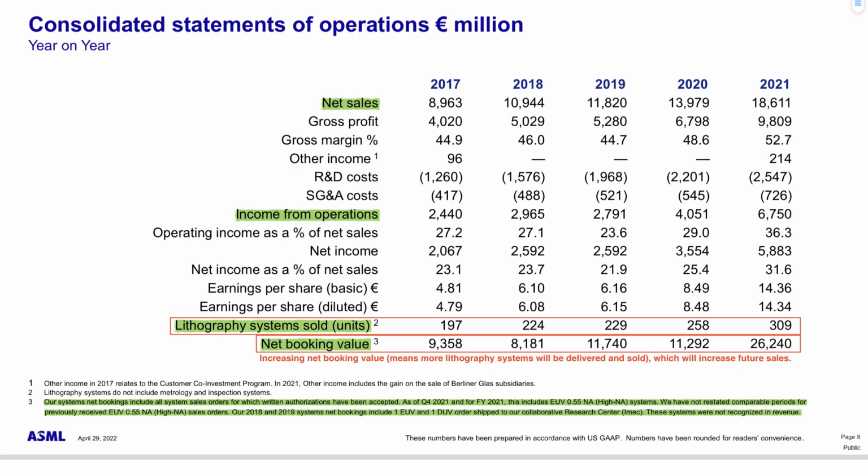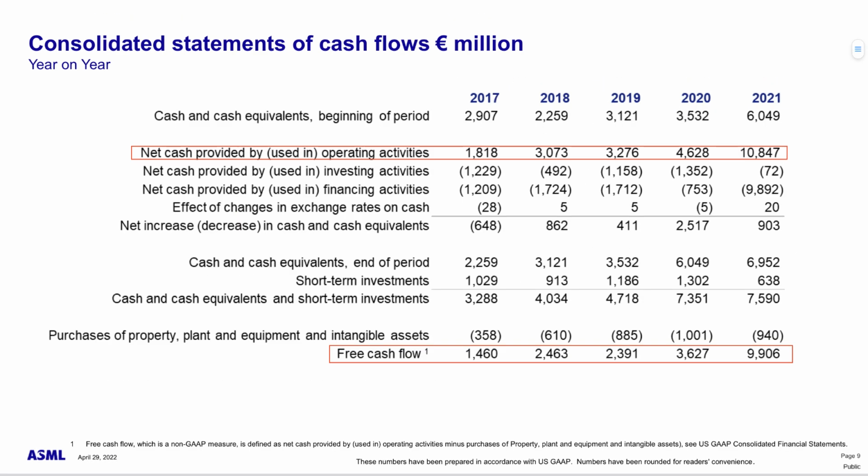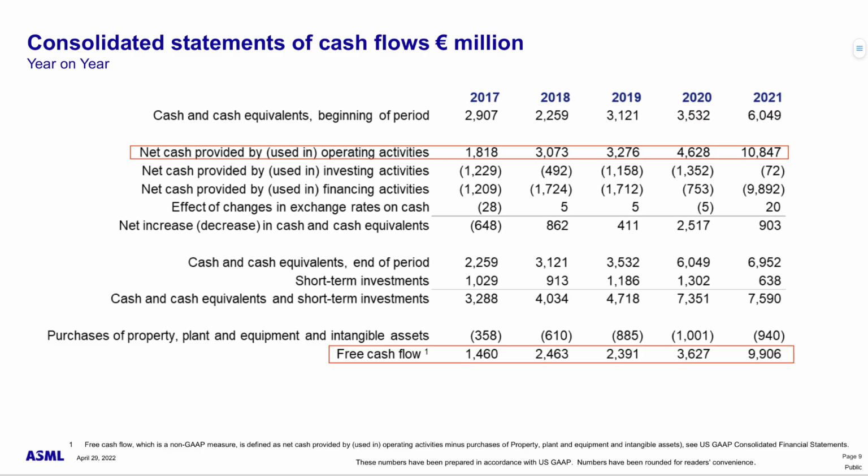Going forward, as long as ASML is booking more system orders and selling more systems every quarter, ASML will continue to have higher net sales, higher operating income, higher operating cash flow, and higher free cash flow every year. This is from the most recent earnings call. It shows the enormous demand for ASML's DUV and EUV systems.